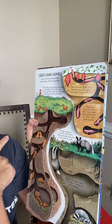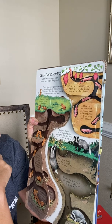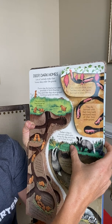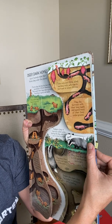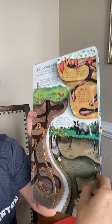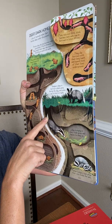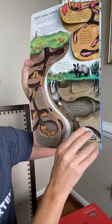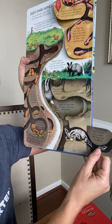Badgers sleep in burrows called setts during the day and come out at night to hunt at night. Let's see what this little flap says. Toilet pit. Yucky. They slurp down up to 200 earthworms each night. Badgers are super clean. This badger is taking out dirty bedding, then bringing in fresh, clean grass to sleep on. Mother badgers look after their cubs inside the sett. When the cubs are 6 weeks old, they start to explore.